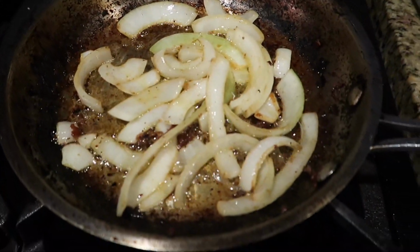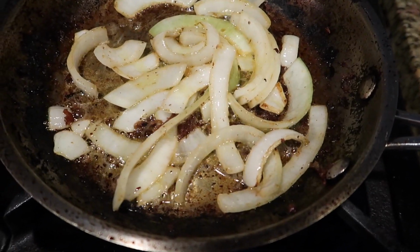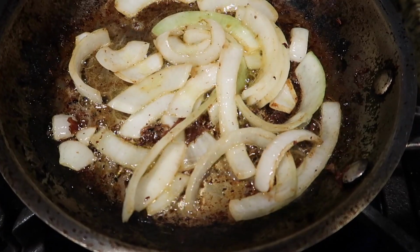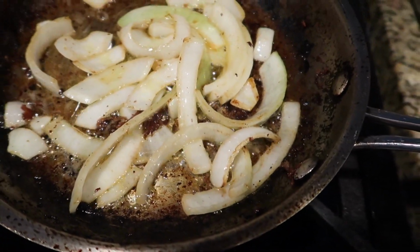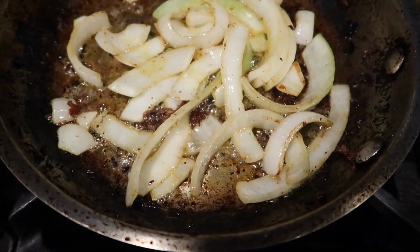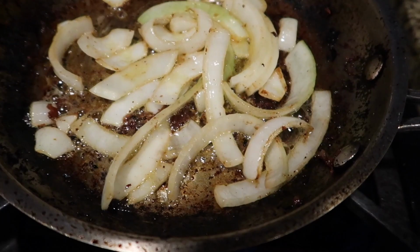Okay, so I want to show you something real quick. In this pan is olive oil and butter, and I'm sauteing the onions. This pan, I cooked the meat in this pan, okay? Got a little dark over here, the flame was a little high, whatever. The meat didn't burn, it just burned the sides of the pan. So now I'm cooking the onions in that same pan. It makes the onions taste really good. I won't be eating the onions, but Rob will.